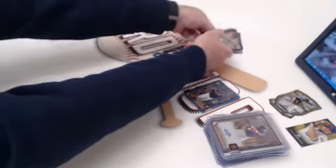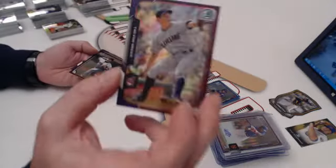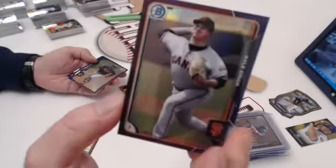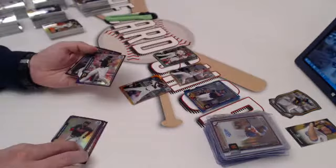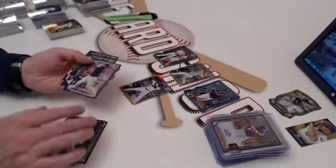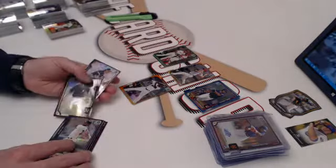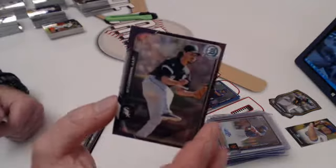Purple refractors, all the 250. Trevor Bauer, Kyle Crick, Michael Bourn, Polanco, Jesse Winker, Pedro Alvarez, Joe Mauer, Matt Olson, and Samardzija.